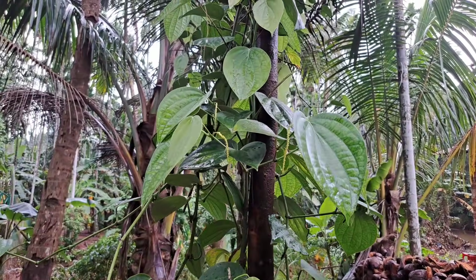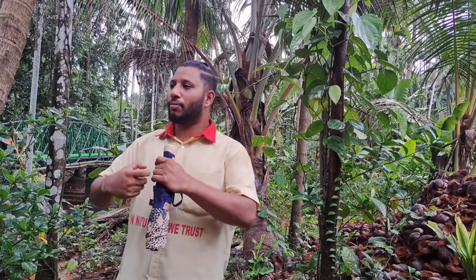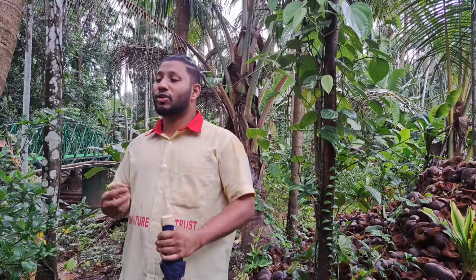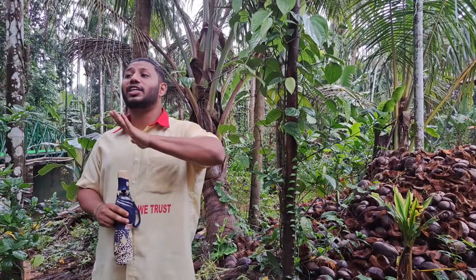When you get the peppercorns, they are green in color, but after ripening, they turn red. When they turn red, that's when we harvest them, dry them, and that's how we get the black pepper. But before drying, if we take the red ones and put them in boiling water, they automatically peel off. From inside, we get a seed, which is known as the white pepper. So the white pepper and black pepper are from the same creeper. Only the processing method is a little bit different.